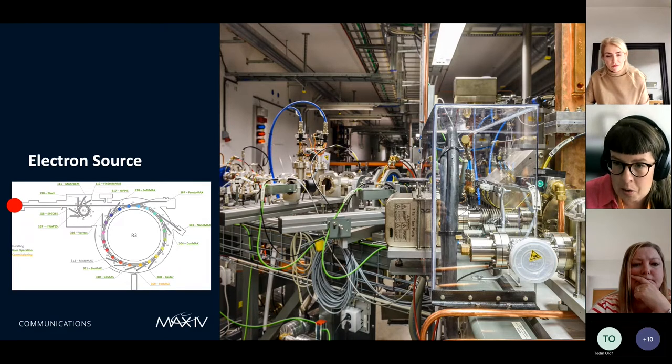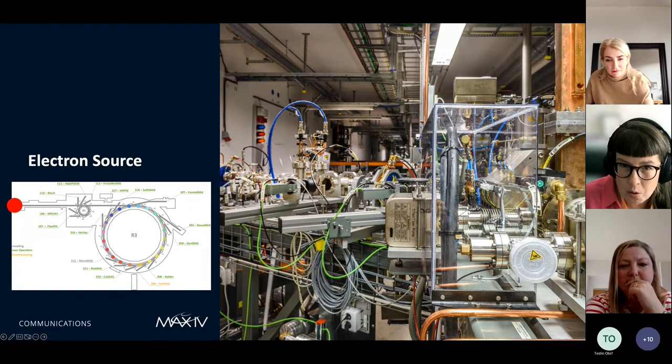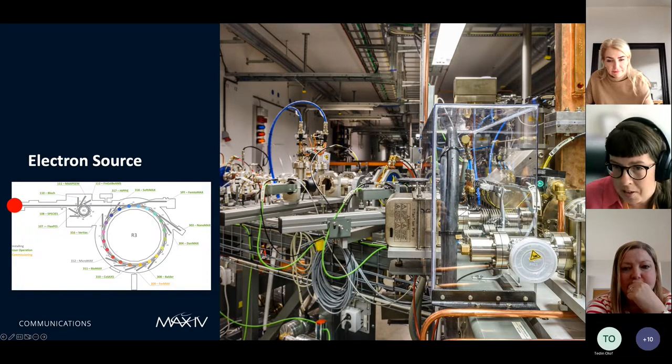And I also like this picture because it shows a little bit of the different systems that we have. We have cooling systems, so this copper wire down here, we have control systems, we have safety systems, we have a lot of vacuum systems, and you can see that there are a lot of different types of technology in here to make this work.